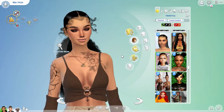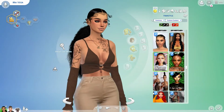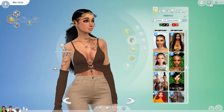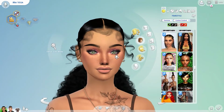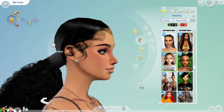Kia Gross, and forgive me if I'm saying that name wrong, very talented creator. I really like this look with the very full ponytail in the back and the fluffy curly edges in the front. I mean, not butterfly locks, I am tripping. Edges, the curly edges in the front. I love it.